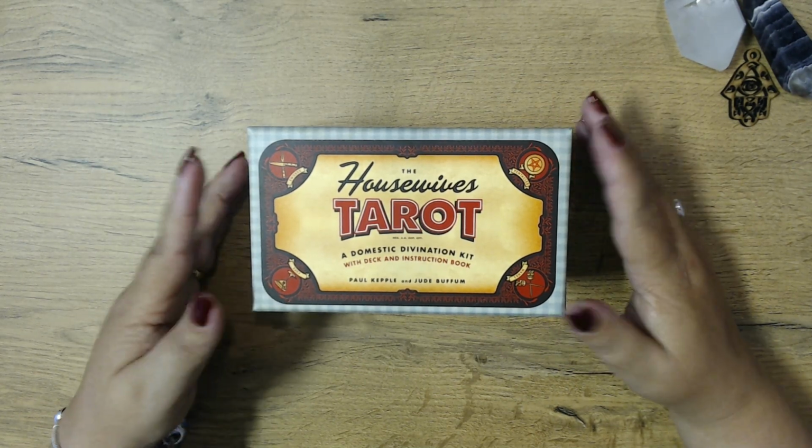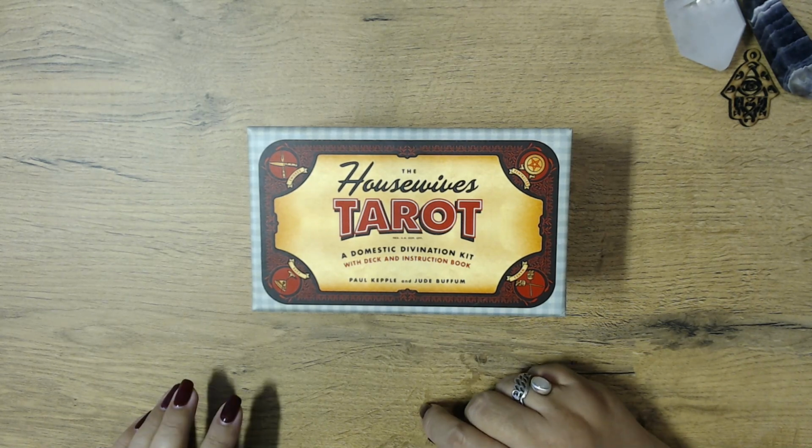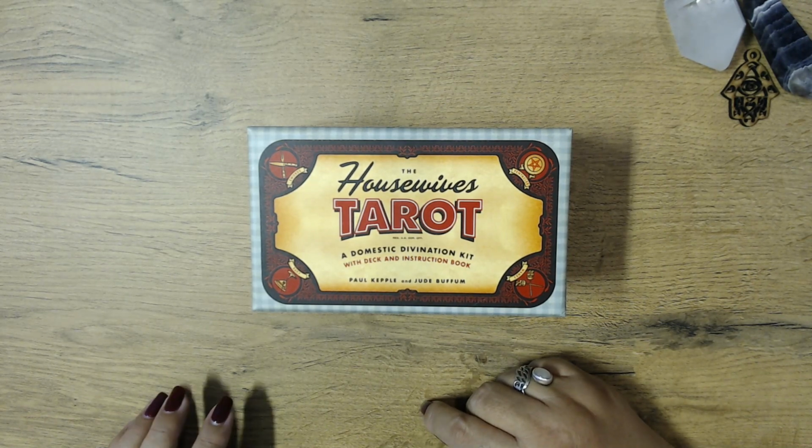So more of a novelty. I don't know if I will actually use it for readings, but then I haven't really looked at the cards yet, to be completely honest with you. But what I have seen on the net, it certainly is an interesting deck.